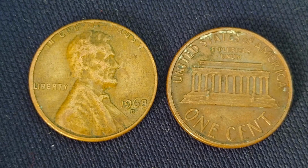Next, the 1968 D Lincoln penny. We explore how something as small and ordinary as a single penny can hold secrets of incredible value and change the way collectors and enthusiasts look at everyday pocket change. And today's focus is on one of the most fascinating discoveries in the numismatic community, the 1968 D Lincoln cent, a coin that has shocked the collecting world by reaching a staggering valuation of $2.3 million at auction due to its errors, mistakes, and the rare circumstances surrounding its creation.